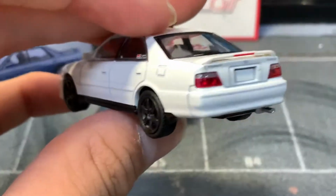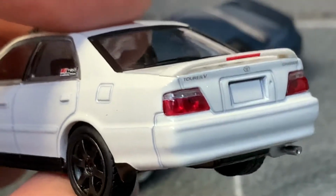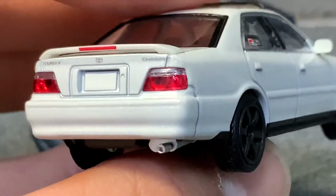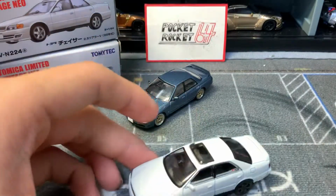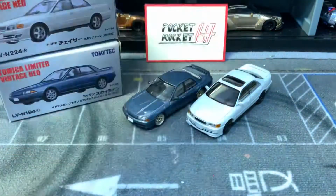But for the rear, the iconic Chaser design, and plus the wing just looks completely different. So we have the decals, we have Tour V, Toyota, and Chaser. It just looks amazing. And also the exhaust, we could really use a new exhaust. But yeah, that's basically it for the Chaser. And oh yeah, also I added these water decals. Yeah, now moving on to the R32.